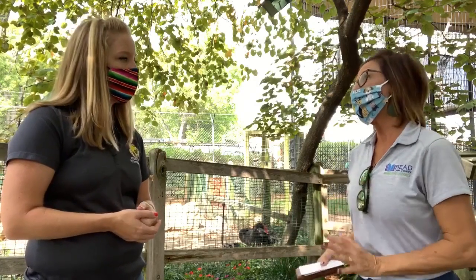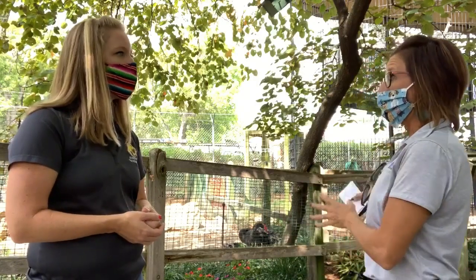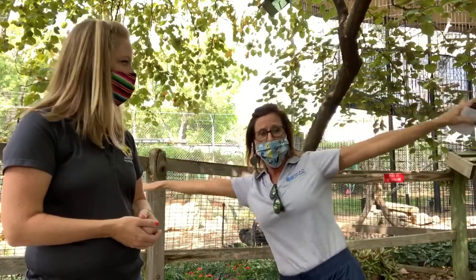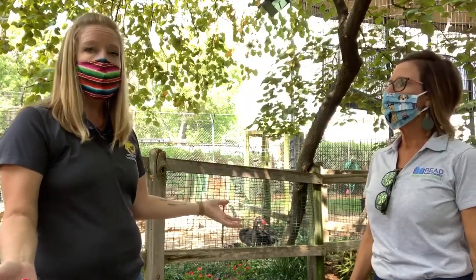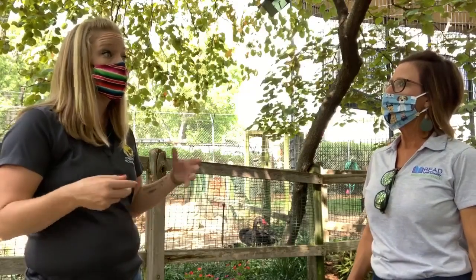Well, I have one last question about the swans, Dehlia. So I know that a lot of times birds, we call them a wingspan. So that means when their wings spread out from one tip to the other on the other side. What about these guys and their wingspan? So their wingspan can actually be up almost to 8 feet. So they've got a pretty big wingspan. Wow. The trumpeter swans that we have, they can actually sometimes go up to 10 feet in the wingspan.